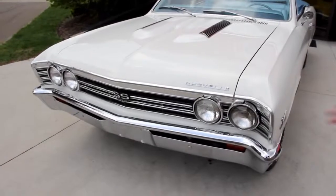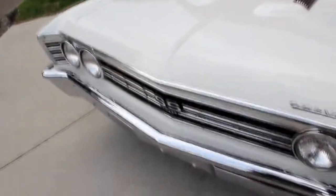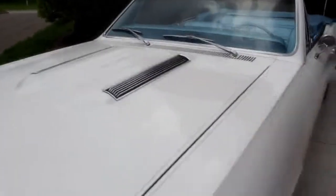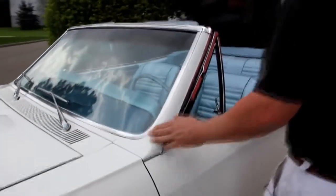To start right up front here, the chrome on the front bumper is beautiful. The grill is all beautiful. All the moldings on the front of the hood look great. I really love the detail in these on the hood. The wheel lip moldings look good. The door gaps look nice. All the stainless around the windshield's in great shape.